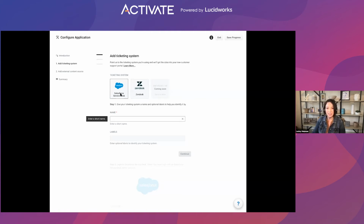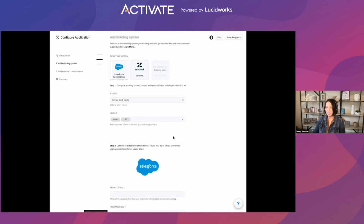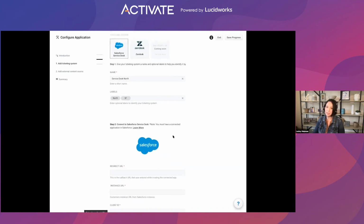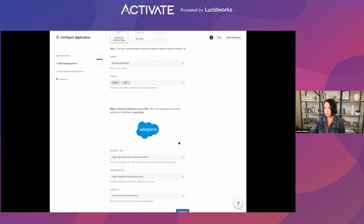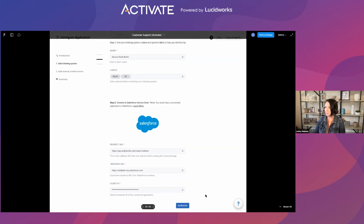Today, I'm going to add Salesforce Service Desk Cloud here. So I'm going to enter a name for this connection. So I'll just call it Service Desk North, add a couple of labels that I can use when I refer to my data later, and then I'll hit continue to take me along the path here of going out and starting to grab and index my data. So here at the bottom, it takes me to step 2. This is where I'm going to actually connect into Salesforce. And so I'll have to give the information provided here that I have from my Salesforce account, including my client ID, and I'll hit authorize below.